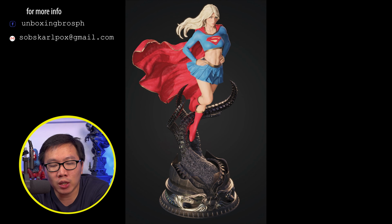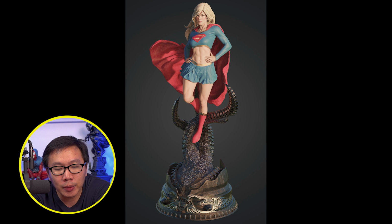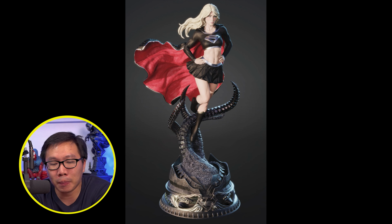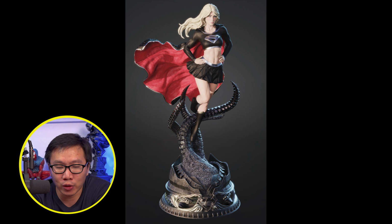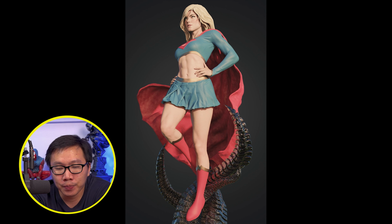Next, pre-order is open for this very beautiful Supergirl, and it's actually sculpted by my favorite female sculptor. He is not a female sculptor, but all the female sculpts that he does look pretty amazing and very beautiful, of course. This Supergirl will come in two scales, one third and of course quarter scale.